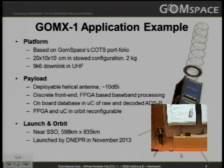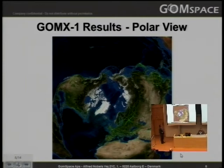Just to show some examples of the missions we have been trying to demonstrate, especially the GomSpace one, which was to demonstrate the ability to intercept or monitor the signals from aircraft, the ADS-B signals, with this helix antenna, and we have a UHF system for the download. That was launched in November 2013 and is still in operation as a satellite. I will show you a picture of some of the results.